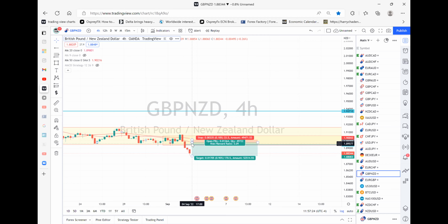But don't go to sleep expecting this to keep moving. Because that's not what these order blocks are. Don't ignore what the order blocks are telling you. They're telling you to sell it. If it blasts through here, that's cool. We're in the trade.